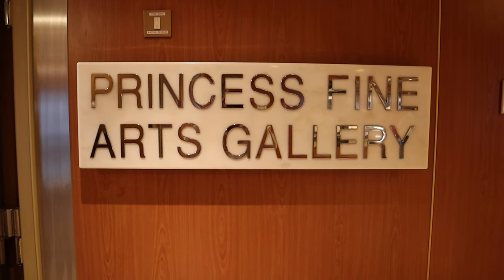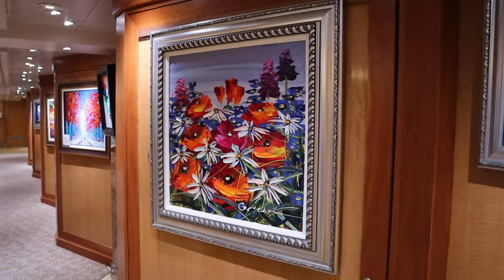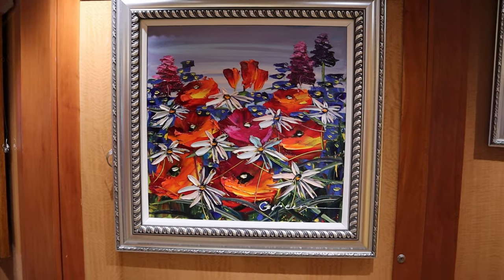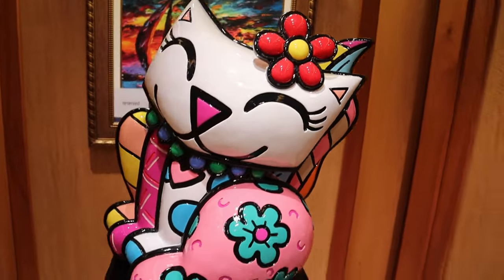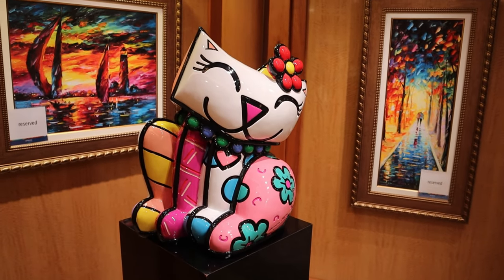Today I want to give you a taste of what you can expect if you're an art lover. This is the art gallery on the Caribbean Princess. Now, bear in mind that art galleries on different ships have different pieces and that many of these works have probably already sold. But this is going to give you a general idea of the art that you can expect to find when you visit the gallery.